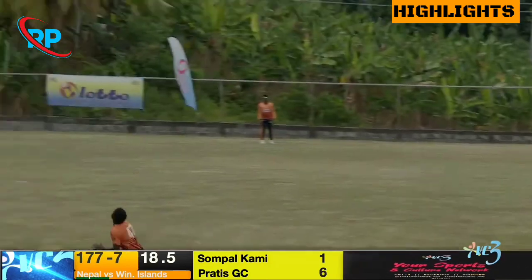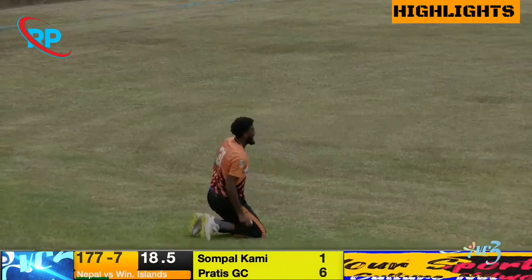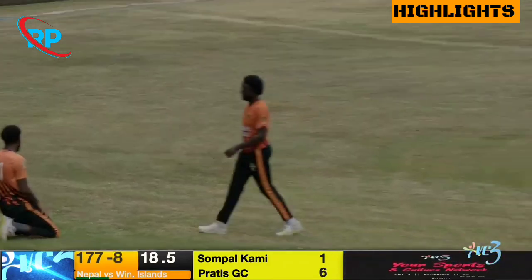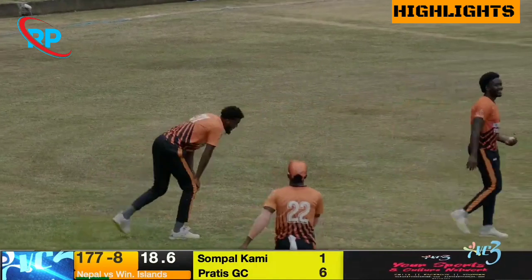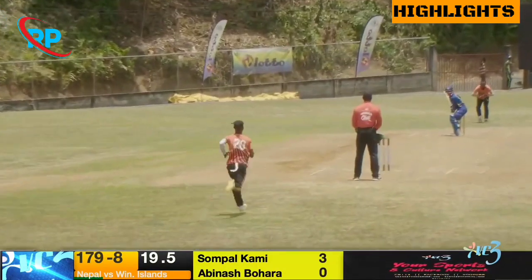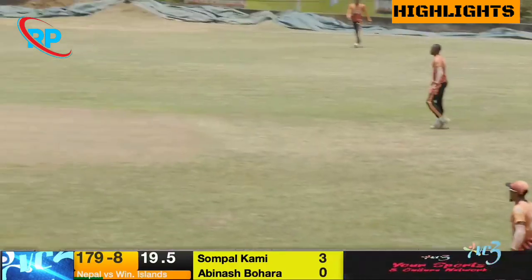And he's swinging at that, top edge. Lewis is circling underneath it. Takes the catch. And so success for Redhead on his final delivery, having been smacked for 6 the previous delivery. Sampal taking on the pad, and they scamper through for a single.